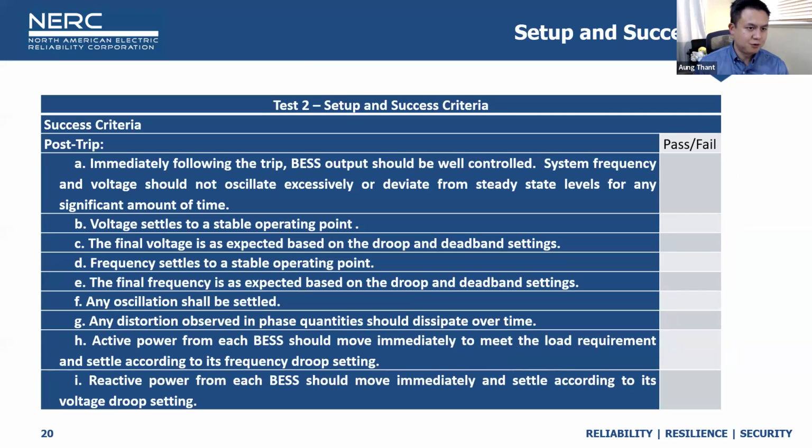Now, success criteria for post-trip. Immediately following the trip, the BESS output should be well controlled, meaning the current's not going crazy, things like that. The system frequency and voltage should not oscillate excessively or deviate from the steady state level for any significant amount of time. You will see the example results. Here we were careful with the language to stay away from being prescriptive, like it should settle within a certain number of seconds and things like that, right? So we leave in that freedom for engineering judgment and for control tunings and innovation in the controls, right? But at a very high level, these are what we're looking for.